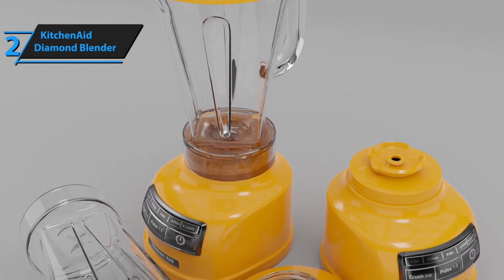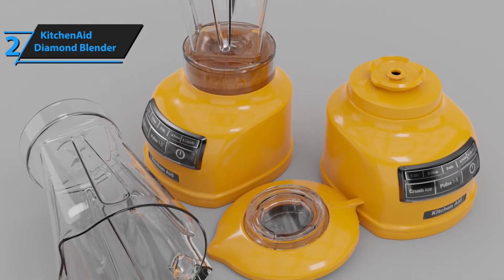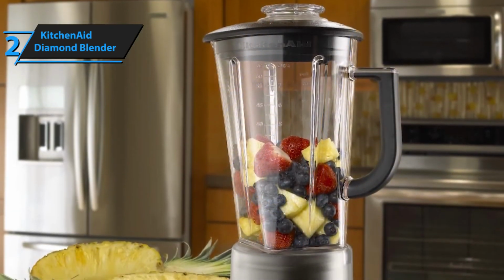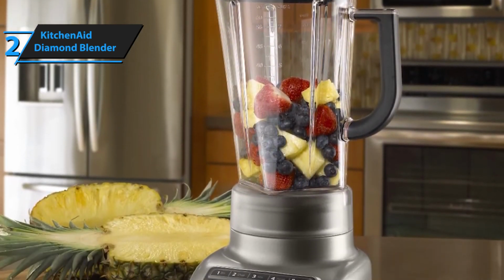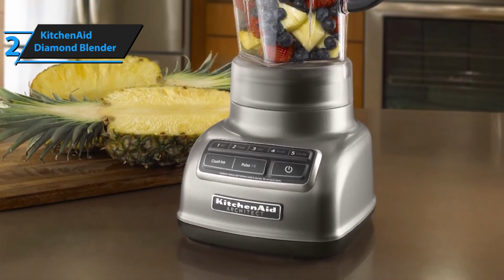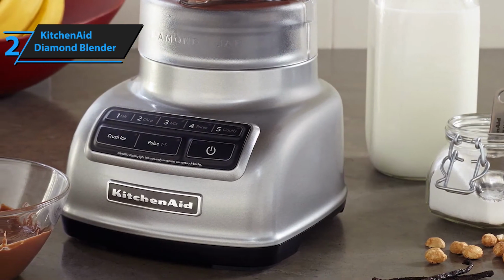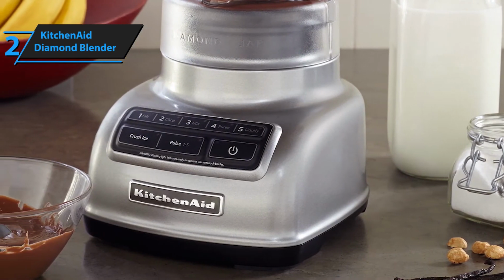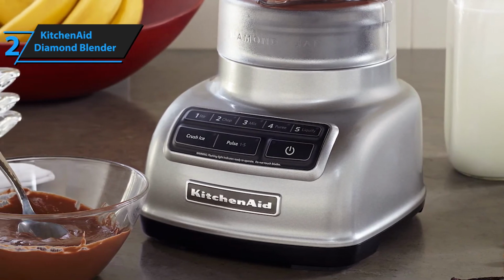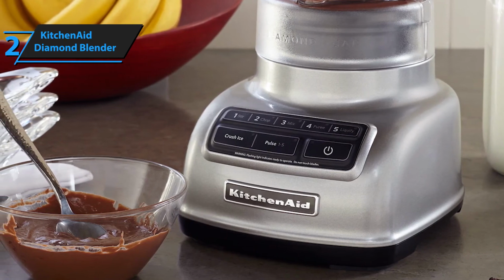It's obviously built to last, and even though there are several plastic components on board, it will survive decades of use with regular maintenance. Its base is made of ultra-sturdy die-cast metal, which is nearly impervious to all kinds of physical damage. Let's briefly talk about its versatility. KitchenAid's Diamond Blender features 5 main operating modes, including stir, chop, puree, liquefy, and mix. On top of that, it also features 5 different pulse modes that can be run at the same time as one of the main operating modes.